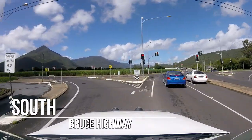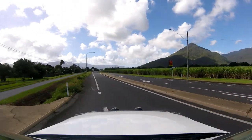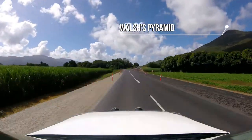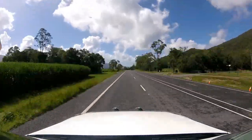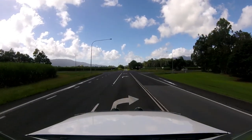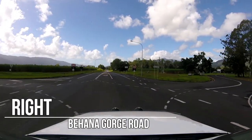The first thing we want to do is to head south on the Bruce Highway, also known as the A1. Heading out of town, past the iconic Walsh's Pyramid, we'll come to a turnoff that's only 8 minutes drive from Gordonvale. This is where we want to turn right, onto Behana Gorge Road.